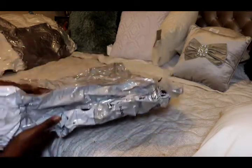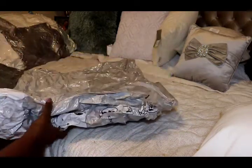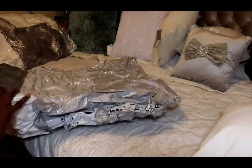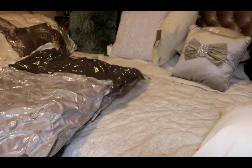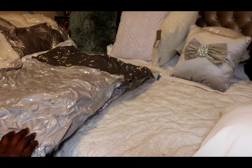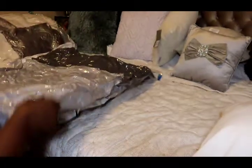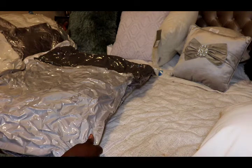Look, remember it was a good 12 inches and it's knocked it down. This is probably about 4 inches, I'd say. This is probably a little thicker, and it's just different sizes around. Like this one is way thinner. But anyway, I hope that you guys enjoyed this video. I hope that you're inspired to go get you some of these magic bags. What I used was the jumbo bags. I purchased some extra large bags because I have more pillows.